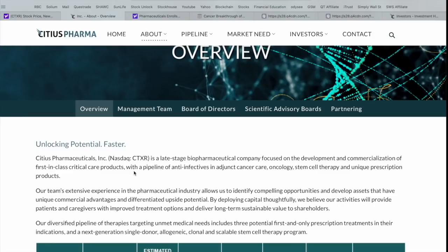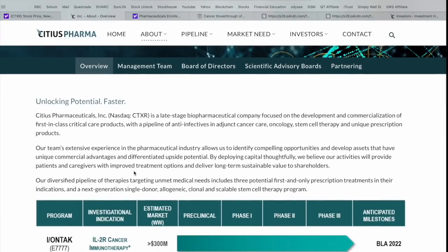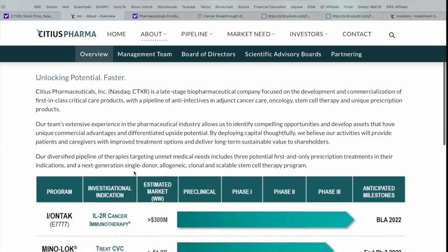Our team has extensive experience in the pharmaceutical industry, allowing us to identify compelling late-stage opportunities and develop assets that have unique commercial advantages and differentiated upside potential. By deploying capital thoughtfully, we believe our activities will provide patients and caregivers with improved treatment options and deliver long-term sustainable value to shareholders. So another one of these great examples where you're actually investing in a company that's making meaningful change in the customer or patient's lives. Our diversified pipeline of therapies targeting unmet medical needs includes 3 potential first and only prescription treatments in their indications.